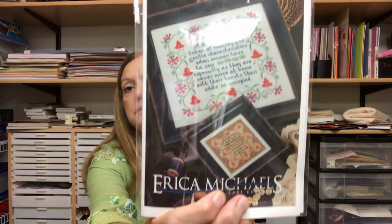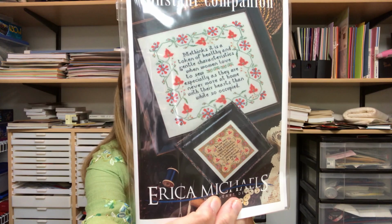Some other things I added, I've got Erica Michaels' Constant Companion, and that says, methinks it is a token of healthy and gentle characteristics when women love to sew, especially as they are never more at home with their hearts than while so occupied. And that is a verse from Nathaniel Hawthorne.